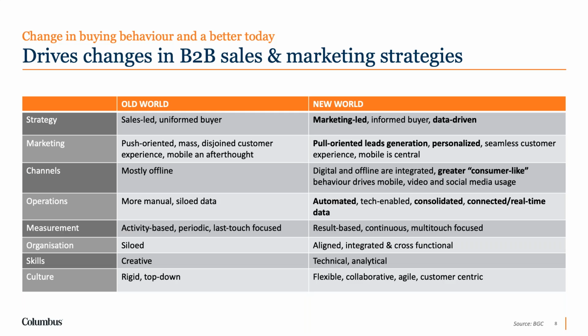First of all, the mentioned challenges also drive changes in B2B sales and marketing strategies. We're moving from an old model, from sales-led to marketing-led strategies. Mobile becomes central. We're becoming more data-driven, pull-oriented, and information has to be personalized. There is a need for automation, consolidation of data, real-time data, and skills are changing. The skills needed are more technical and analytical, the culture is more flexible and agile, and companies are moving to becoming more customer-centric.